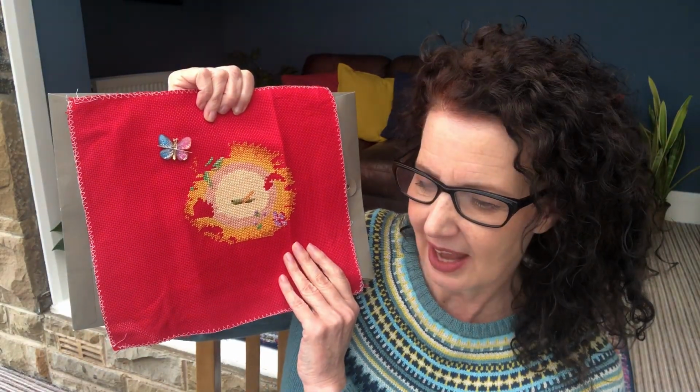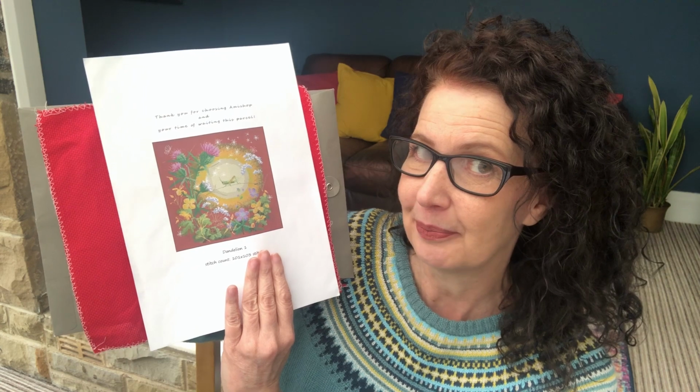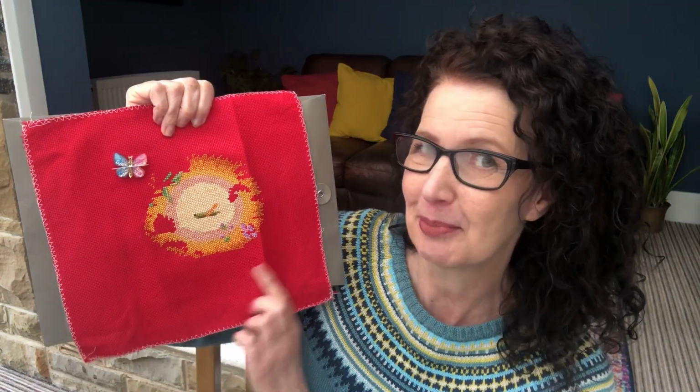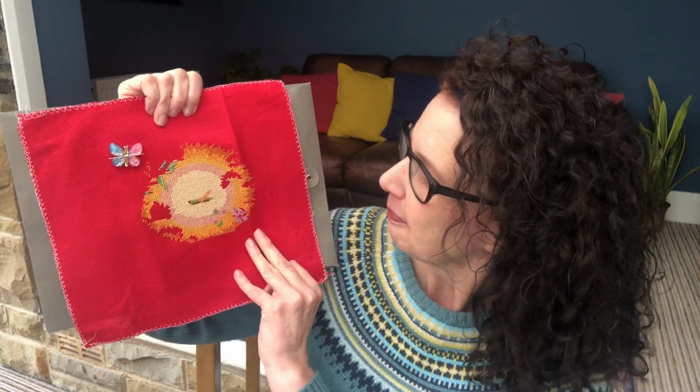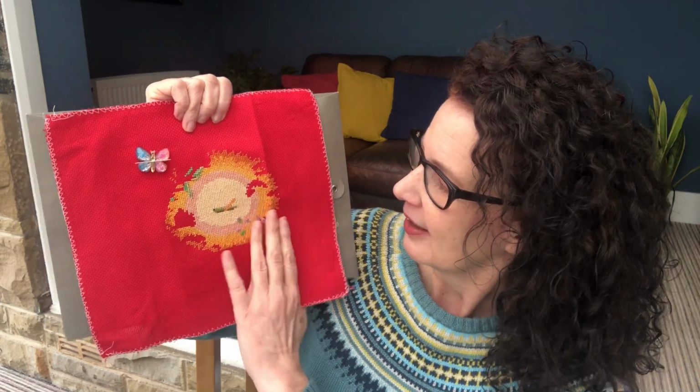I really would like to get a finish, but there's quite a lot of detail still to do on this one. So no, I think that would be a bit ambitious. I think it's because it's quite a small square, but yes, it's deceiving. Yeah, so I'm really happy with how this one is going.